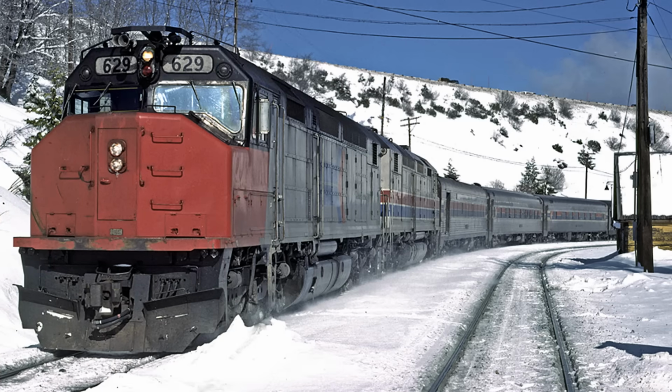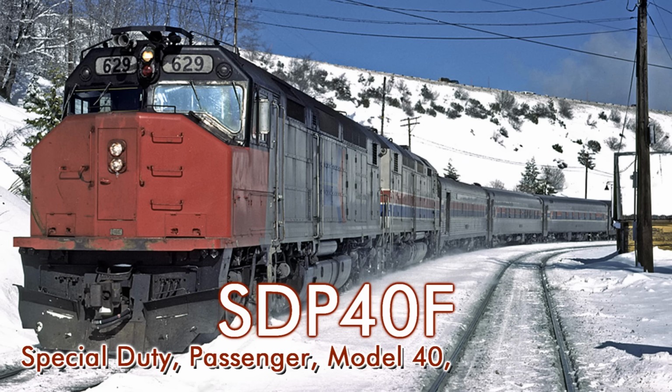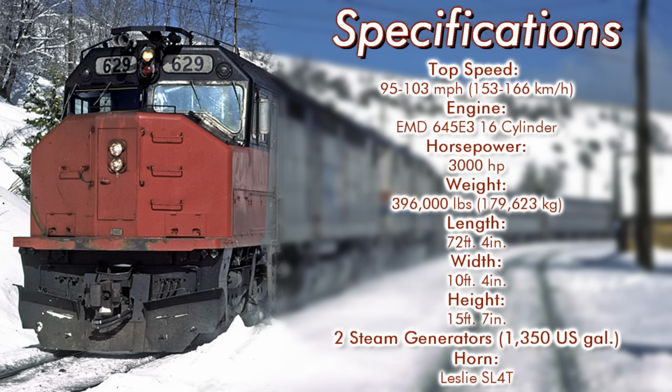Regarding technical specifications, the SD stood for Special Duty, P for Passenger, 40 for Model 40, and F for having a full-width cowl body. The SDP40F was rated for a top speed of 95 to 103 miles an hour and powered by an EMD 645E3 16-cylinder engine producing 3,000 horsepower. The locomotive comes in at a hefty weight of 396,000 pounds. It has a length of 72 feet 4 inches, width of 10 feet 4 inches, and a height of 15 feet and 7 inches.